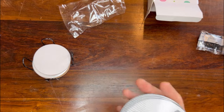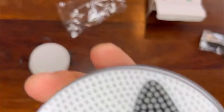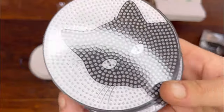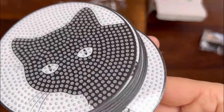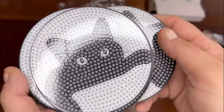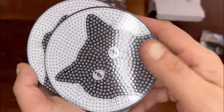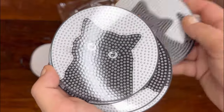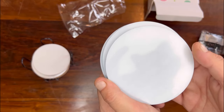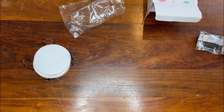The drill field is extremely clear. Really nice. Let me make sure I am actually in. Yeah, the drill field is really nice and clear. Can't mistake anything whatsoever. And the back is clear? Is there a camera on the back?